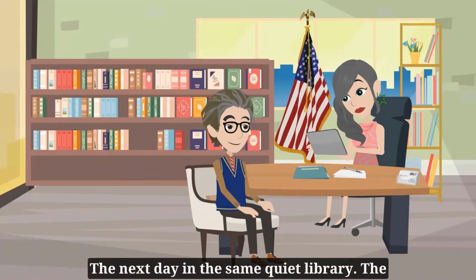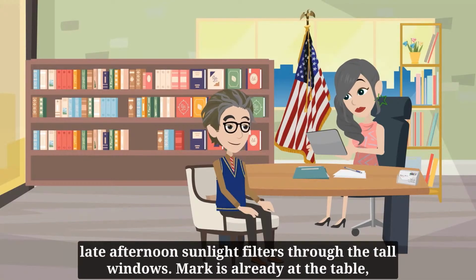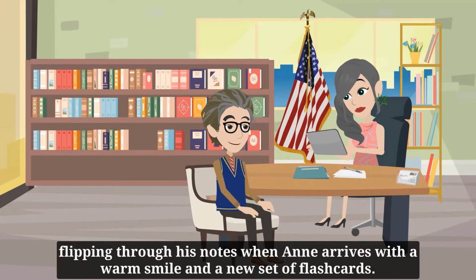The next day in the same quiet library. The late afternoon sunlight filters through the tall windows. Mark is already at the table, flipping through his notes when Anne arrives with a warm smile and a new set of flashcards.